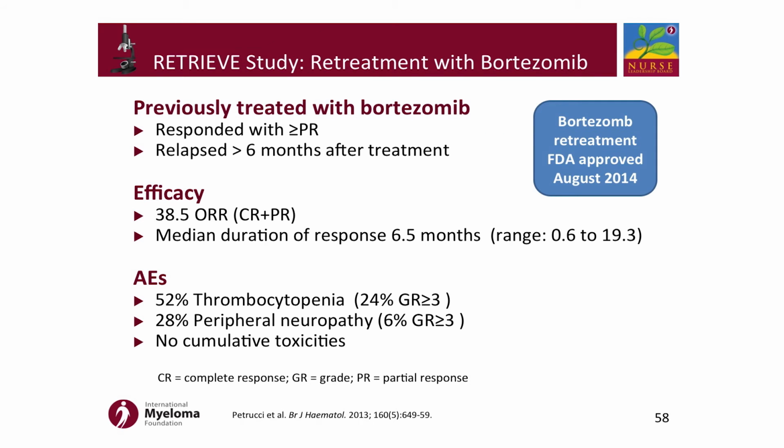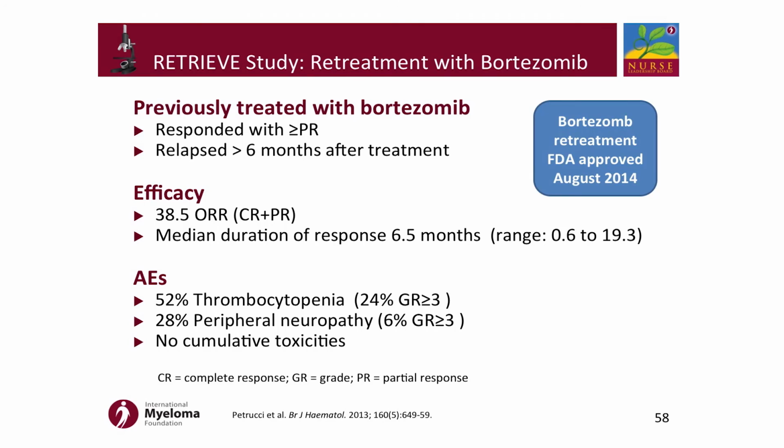So we know that bortezomib is very effective in patients with newly diagnosed myeloma, and this study called the RETRIEVE study shows that if you retreat the patient, then they can go back into remission, especially in patients that responded with greater than a partial response and relapsed greater than 6 months afterwards, because older studies with bortezomib had a finite period of administration, from 6 months to 8 months, depending on the trial. There was not an ongoing therapy with that drug. And we know that would be an option for Mary to consider.